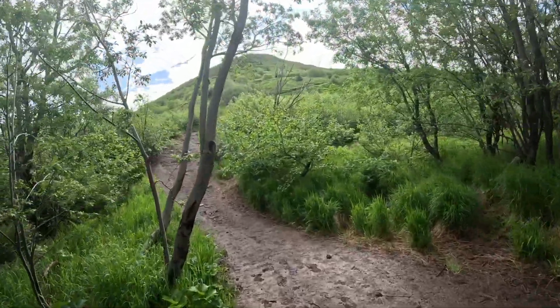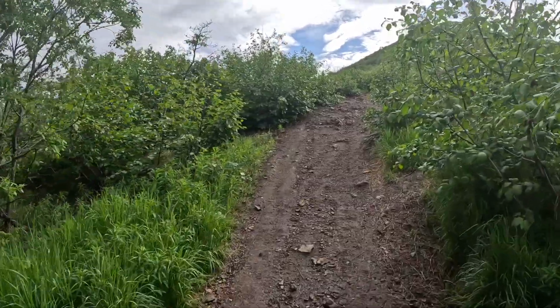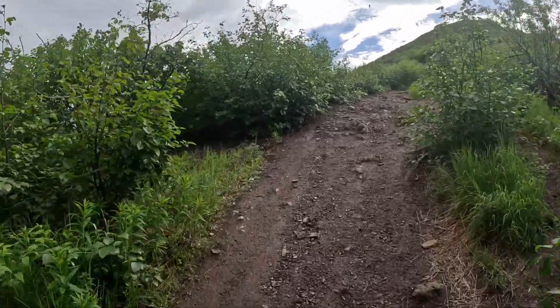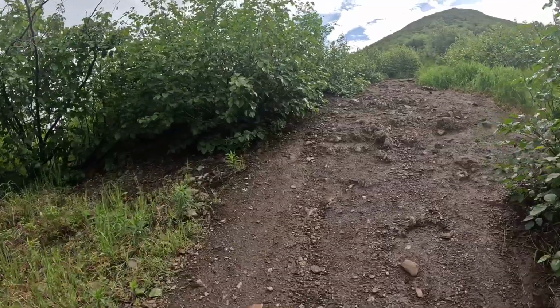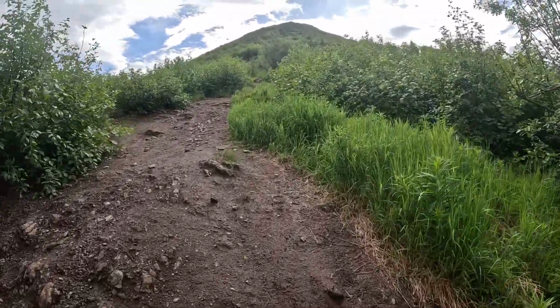And I am getting absolutely demolished by mosquitoes today. I think for a minute's walk, it's mosquito bites received, like 1 to 1. But we'll keep working our way up.